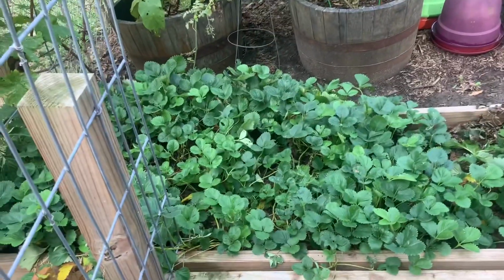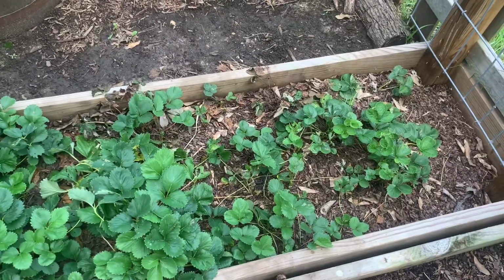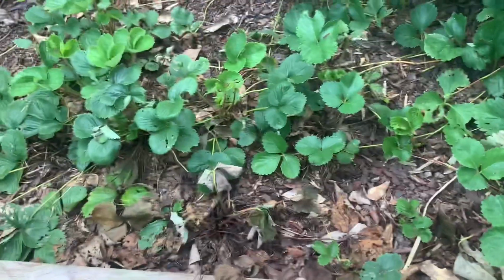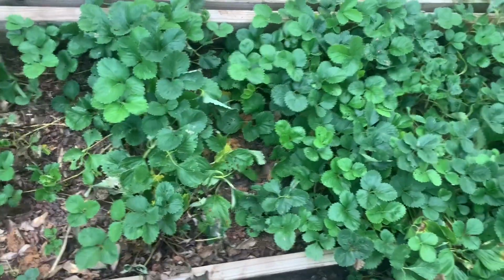The strawberries are looking great over here, but over here the squash was shading them and just ended up killing some of them. But they've been sending off runners, so I'll pull it up from the roots and then cut it from the plant and replant it where it had trouble over here. In the spring I did get a whole lot of strawberries from it though.